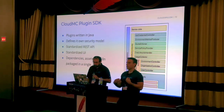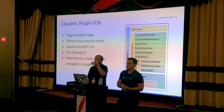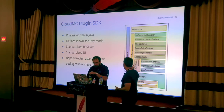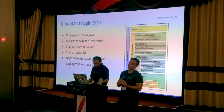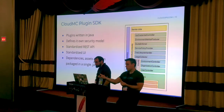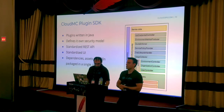And the plugin will know that it can test the successful connectivity with the remote service. After that, you start at the bottom, and this is where the plugin will define the entities that can be managed by it. So what do we mean by entities? Well, these are the type of information you want to expose, that you want to be able to fetch from the service, and you want to be able to browse them or display them in CloudMC.